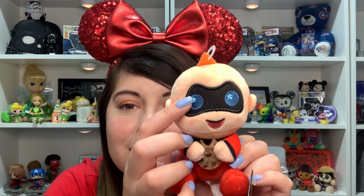He has his little hair sticking up here. He's wearing his mask, which is adorable. And those are the stars I'm talking about in the eye. And he has his little red onesie outfit, and he's holding a cookie num-num. Come on, he's so stinking cute. He's probably one of my favorite characters as well. So adorable. I had to get him, of course. So he comes outside of the blind box.